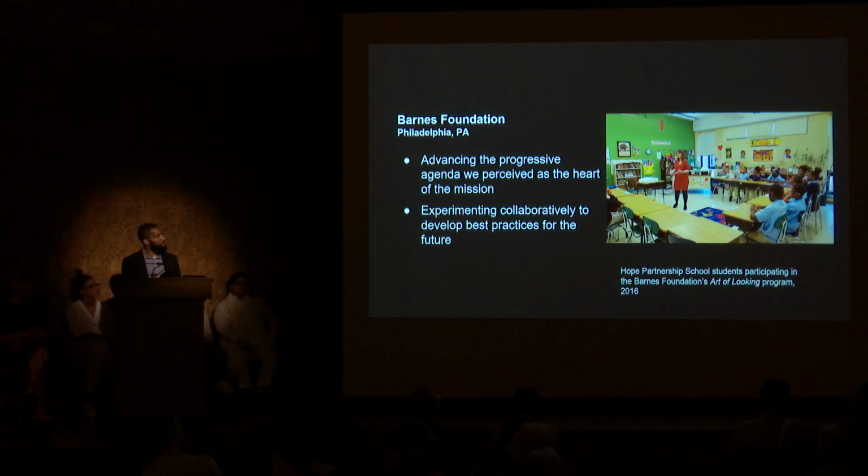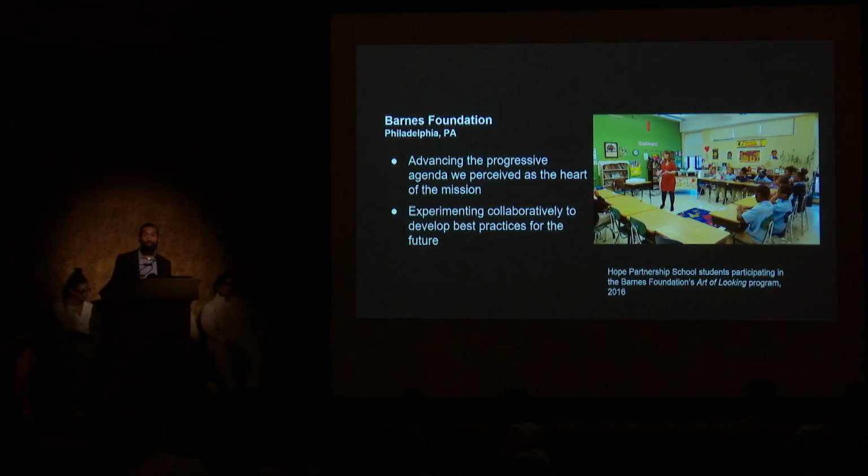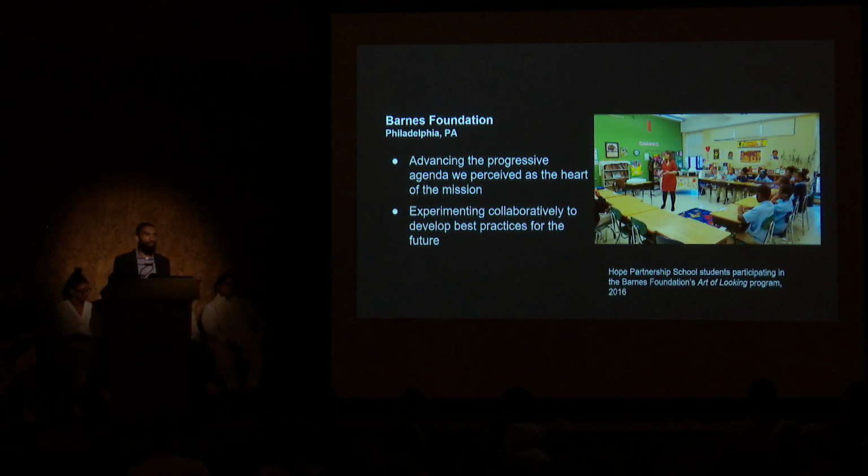At the Barnes, the mission of the Barnes Foundation is to promote the advancement of education and the appreciation of fine art. That was established at its charter in 1922, but if you listen to that, what does it really mean in terms of its activities? How does the founder inform this? Albert Barnes lived from 1872 to 1951 and oversaw his eponymous foundation from 1922 till his death, and he was a progressive for his time. So we looked at the progressive agenda that we saw as really the heart of the mission. Barnes was an advocate in particular for African-American artists and African-American culture.